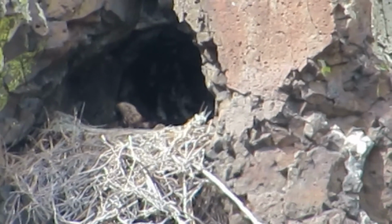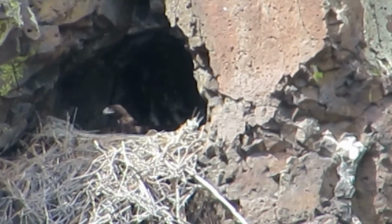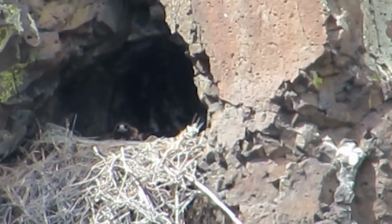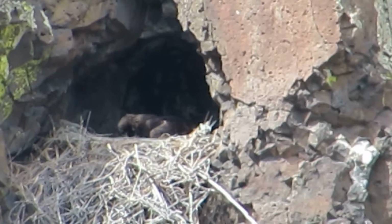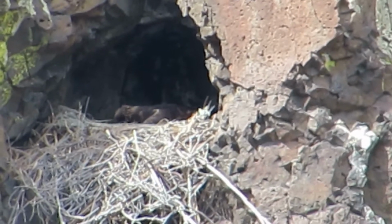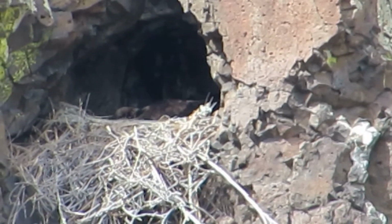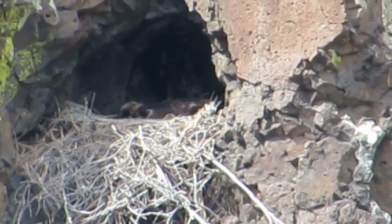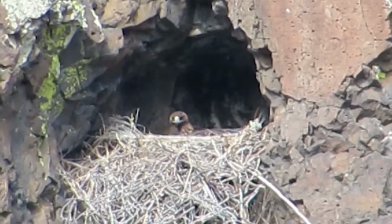Alright, there's her head. Wasn't gone very long. Making sure everybody's in the proper place. Very careful, Mama. Alright. There she settled down now. That's good. I'll zoom back a little bit again.